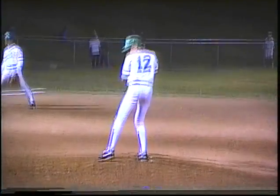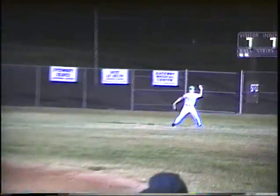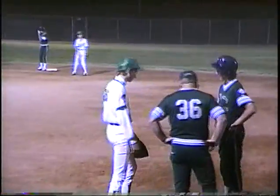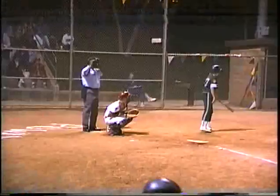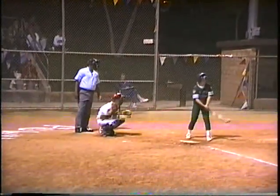Well, Poway White can't afford to give up any runs here, as there is a base hit to center field, and the runners will just advance 1 base, and that is a base hit for Daniel Thomas. That is the second hit of the ball game. Runners at first and second. This brings up TJ Cruel.